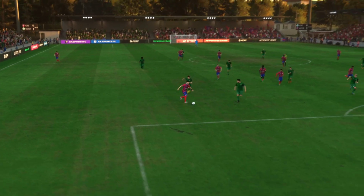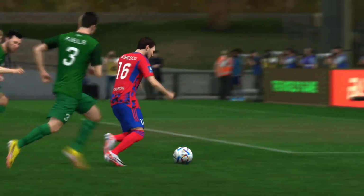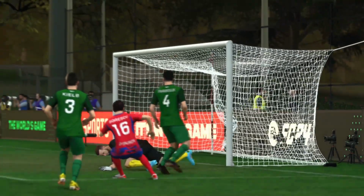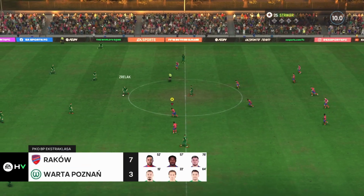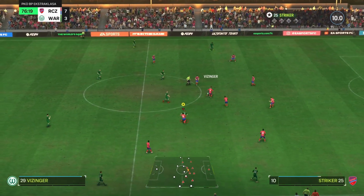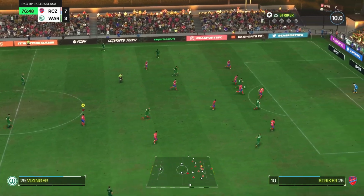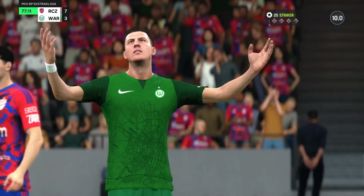Well, here it is again, and I don't expect keepers to save everything at their near post, but I think he should probably do better. He'll be a little bit disappointed with that. Well, we're inside the final quarter of an hour now. Well, shielding the ball admirably. Well, he could really get at the opposition. And that, a piece of goalkeeping you're going to see again and again and again.